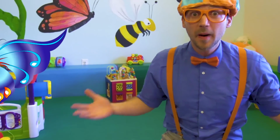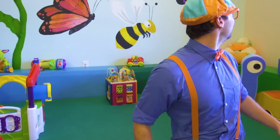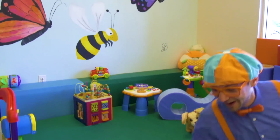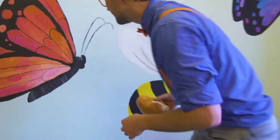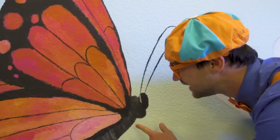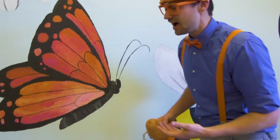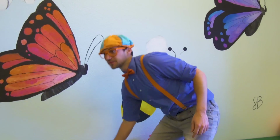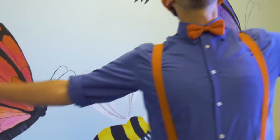Okay. I spy a butterfly. Do you see a butterfly? Yeah! Come here! Whoa! Look! This butterfly is so beautiful! I love looking at butterflies. They just flap their wings, and they're so graceful.